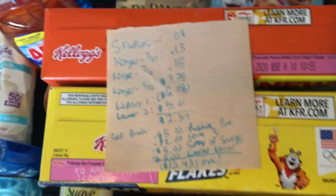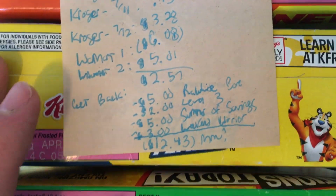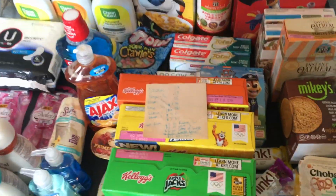Walmart for the creamer was a $6.08 Moneymaker, and then the other stuff at Walmart was $5.01. So it came to a cost of $2.57. I got $5 for the rawhide bone, $2 for level 3. I will get $5 for summer savings after I do the online rebate.